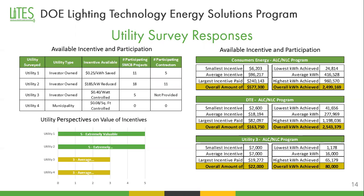This slide also provides some information on the overall incentives that were provided by both of our partner utilities and the additional investor-owned utility, as well as the overall kWh that was achieved within their programs and that could be a benefit to their respective utility incentive portfolios.